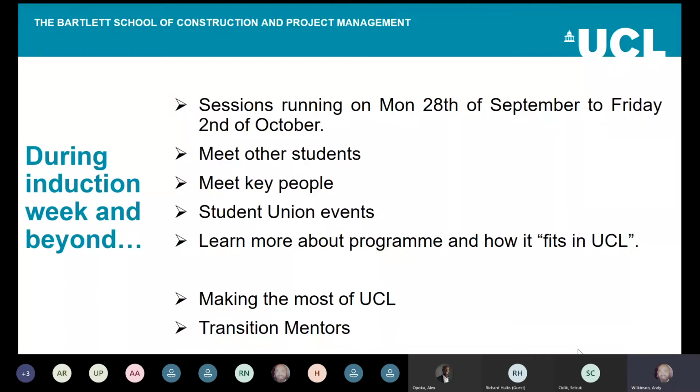After that time, UCL will be implementing some events about making the most of life within UCL, whether it is remotely or if you do come to London, and how to engage in the course and the university. And we'll also be doing these things called transition mentors. These are run by current students, in year 2 and year 3, who will meet with you virtually and just talk about a range of different subjects, whether it's work related or life related. They're there to support you during that time.